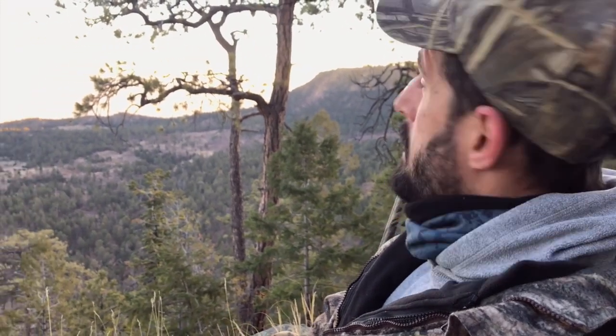We've been here maybe like 25 minutes, and we already have a bull spotted at the base of this mountain. He's probably a 5x5. He's a really nice bull though for us. I'm gonna see if I can get him in the spotting scope.